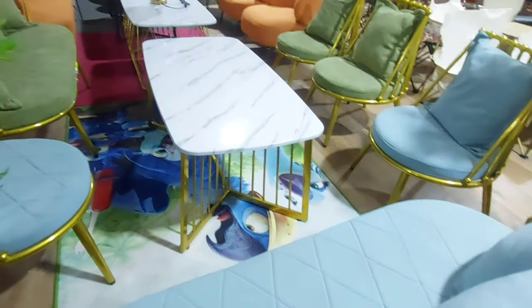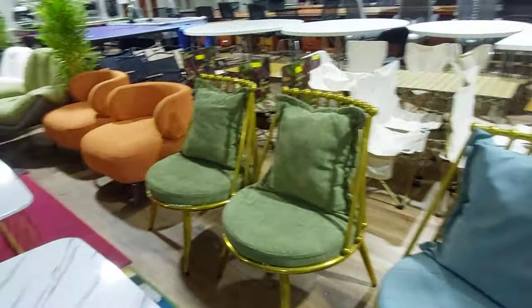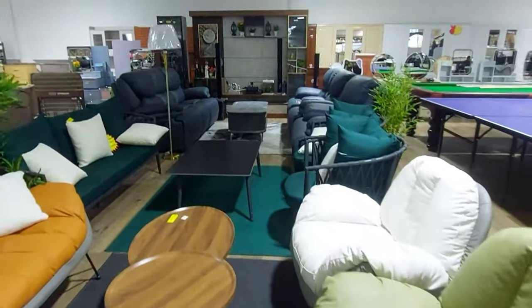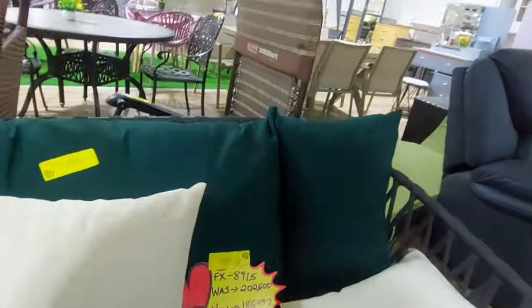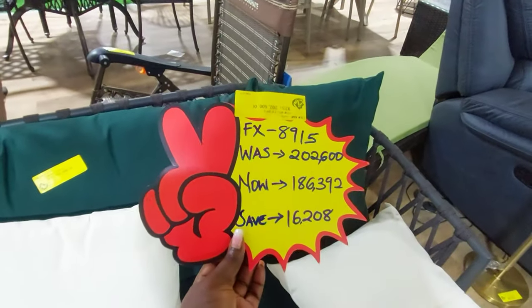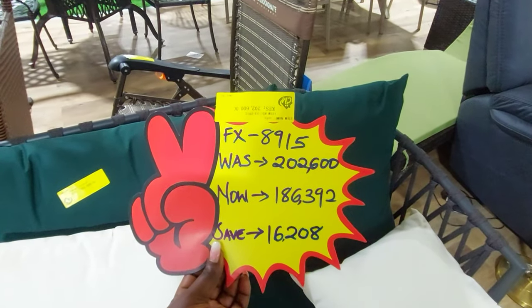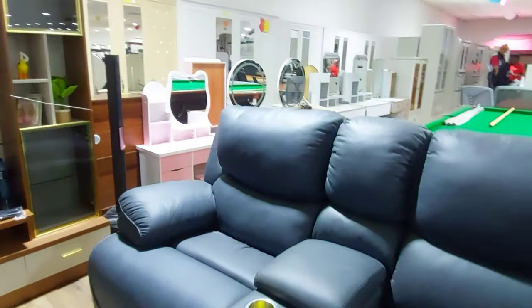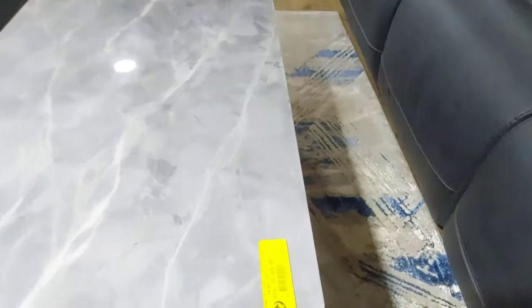Let's go this way. Hey! This section gives me that luxury feeling. You see? Wow. They really look good. Guys, you need to come here and see for yourself. See, another offer. It was 202, now it goes for 168. That's you can save 16,200 shillings. Yeah, that's the beautiful couch. The table goes for 32,000 shillings.